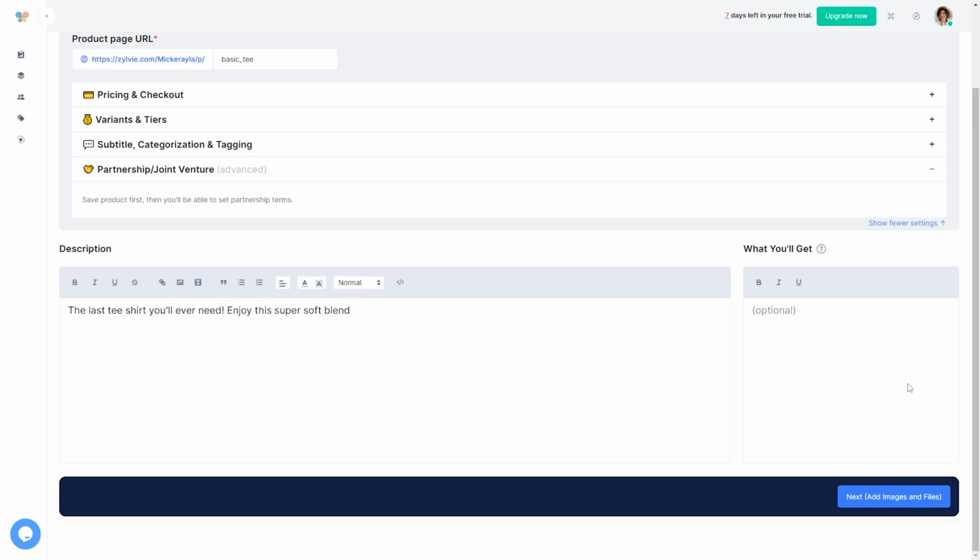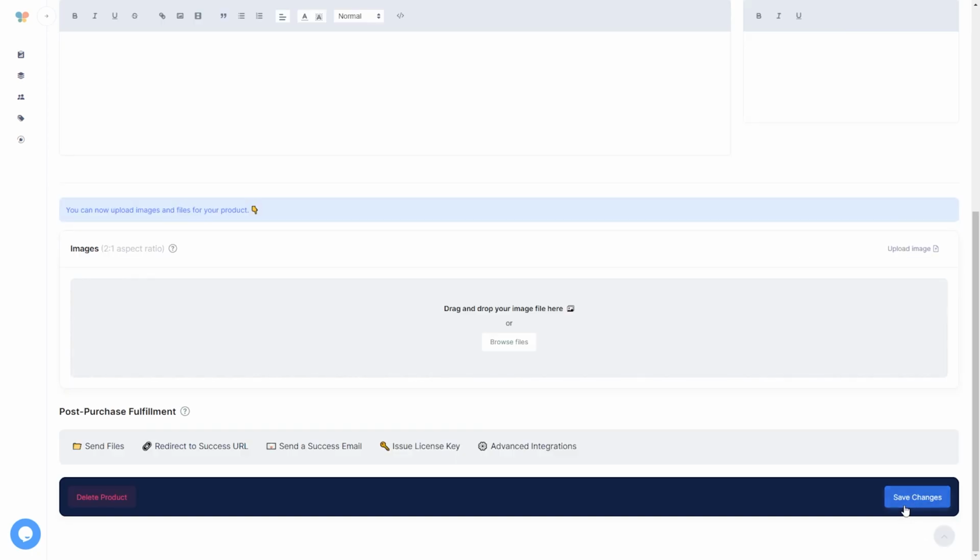And then there's the option for what you'll get. This isn't going to be useful necessarily in the case of specific products, like t-shirts or knitted things or anything like that. This will be more for if you are selling maybe a class or an experience or something like that. You can dictate, oh, you'll get this class, you'll get a t-shirt, you'll get a pamphlet, and you'll get this, this, and this. We don't need that because we're just making a t-shirt. So let's go ahead and go to next.